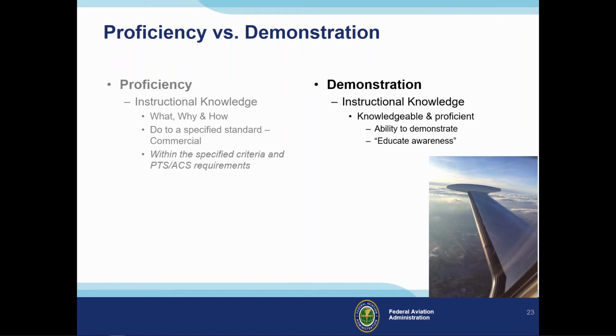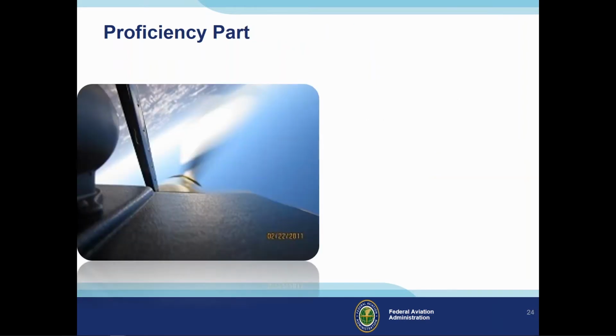We advocate that these demonstration stalls by the instructors are introduced at some point in the student's training, say for sport, private, recreational, even commercial, to highlight some of the hazards associated with it, the risks associated with it, and what you can do to mitigate those risks.